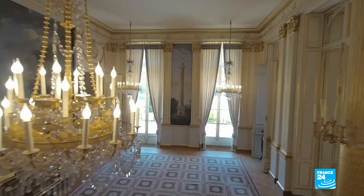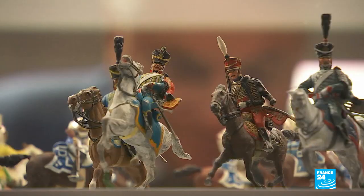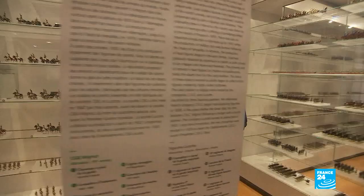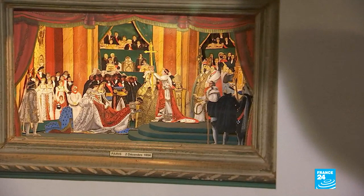The family tree of the Murats is still growing strong. Joachim Murat is the 8th prince to carry the name. He's a descendant of the imperial marshal who revamped the Élysée Palace, which had become a little worse for wear after so many parties. On the 6th of August 1805, Napoleon I, his brother-in-law, gave him the keys to the Élysée with a financial advance so that he could buy it.